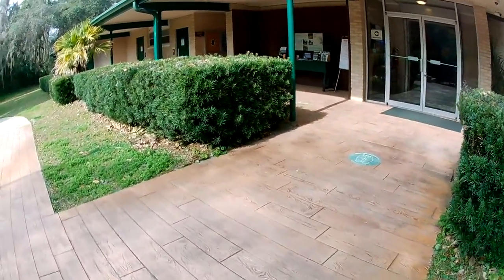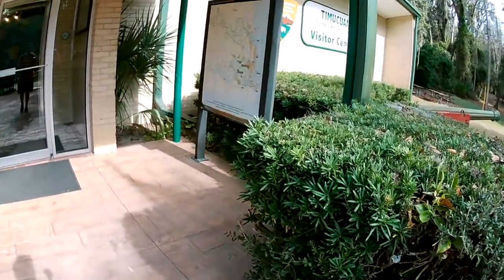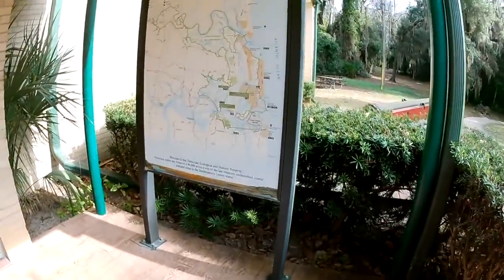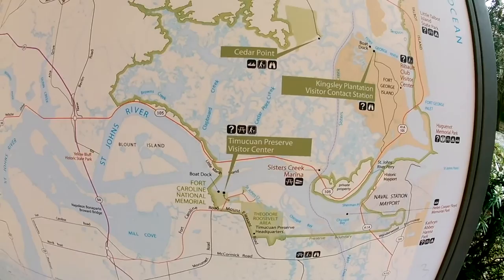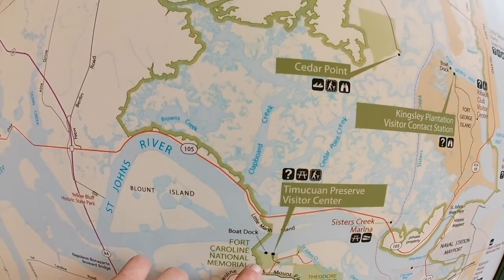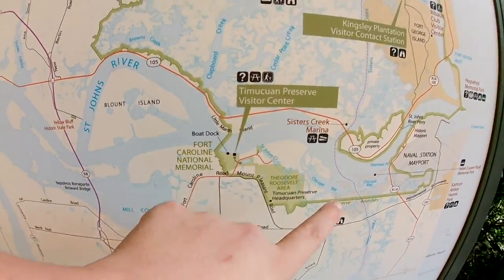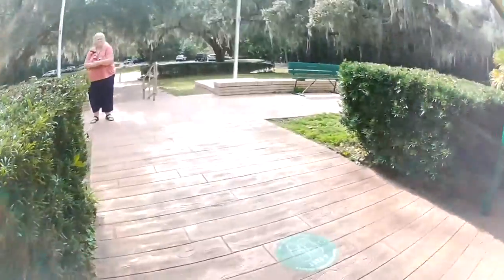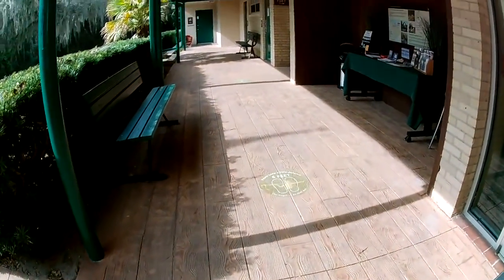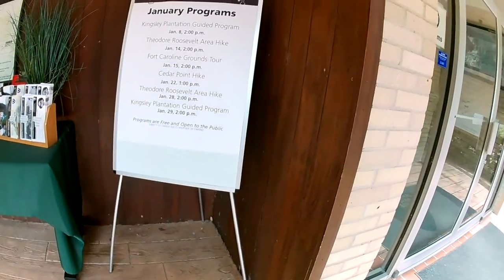So right up here on the left, you have restrooms over there, and right over here is a map. It'll show you the whole Timucuan area, which I do point to. We are right there where I'm pointing currently. And then across the St. John's River is the whole Timucuan area. And then right here is where you get your passport stamped.